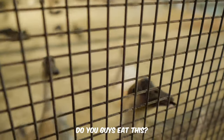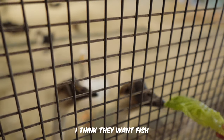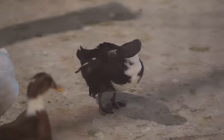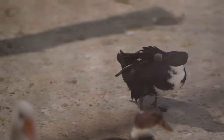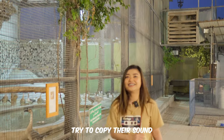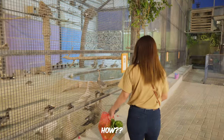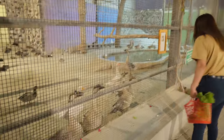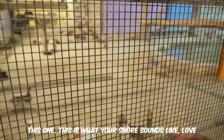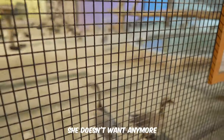Kumakain ba kayo nito? Fish gusto niya man. Gayahin mo itong nila? Tunog nila, gayahin mo? Ano, paano? Ito, mismong-mismong yung hilik mo, mahal.